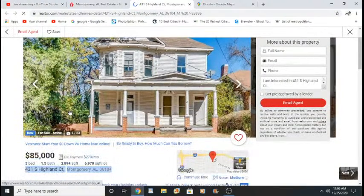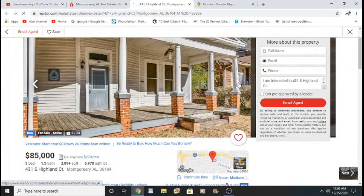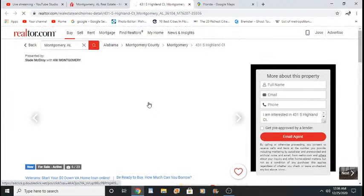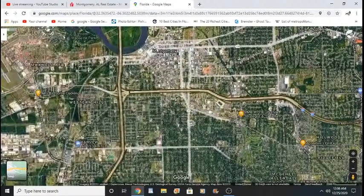It's a shame that something this nice has to be this affordable because... Oh, that's a historic building. Look at that. 1910. And another thing, too, I don't know how Montgomery is on permits and stuff, but it's not as easy to remodel in Montgomery as it is elsewhere. Anyways, this is a pipe dream. We're not even going to look at it. We're going to skip on that one.